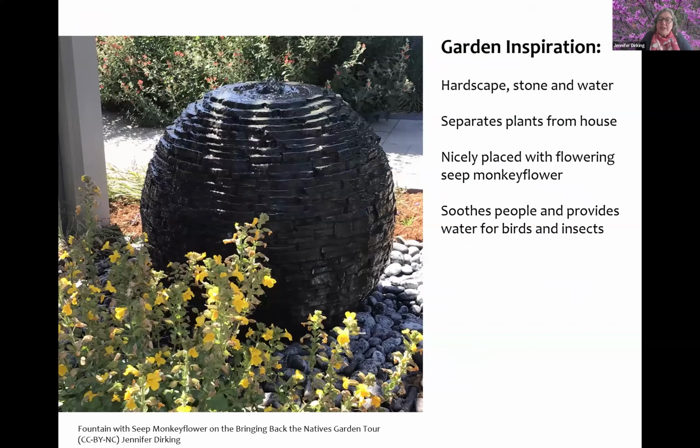And then in addition to the plants, I just want to share a little bit of garden inspiration. When I've gone on the tour, I've seen things that really tied in with the kind of hardscaping conversations we've been having. It can be attractive. You can have plants like this sea monkey flower growing next to a beautiful fountain. This was designed by Kelly Marshall, and there's stones all around that. And then there is a little bit of mulch, but one thing I read is break up the mulch with some hardscaping and some inorganic mulch, and that can help prevent the fire from spreading.